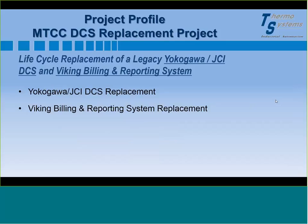And the projects consisted of replacing their legacy Yokogawa DCS system, which was controlling the Midtown Thermal Control Center plant, which is their district energy facility, and replacing their Viking billing and reporting system, which was also a legacy system.